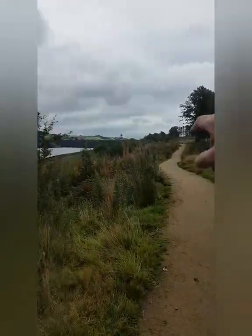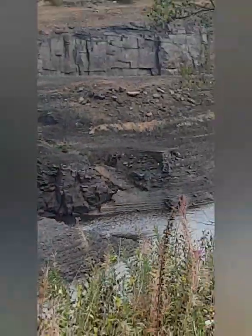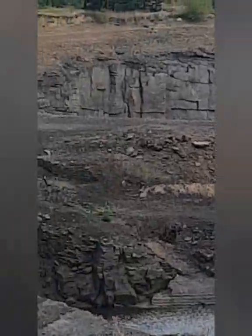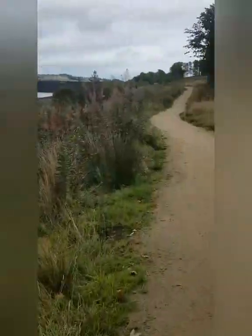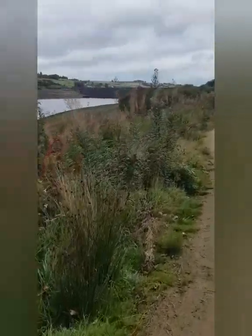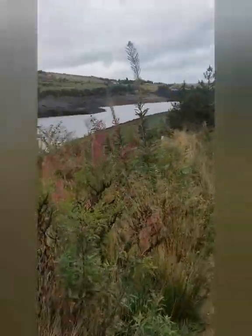Let's have a quick walk over to the dam. So look at the rock formations here. I don't know if that's from mining or if that's natural. I'm not sure. But we'll see what else we can pick out from the dam, because it's not just about what I think is a Packhorse trail.